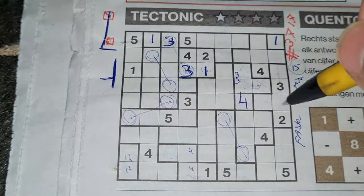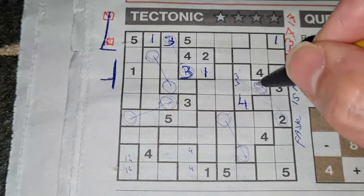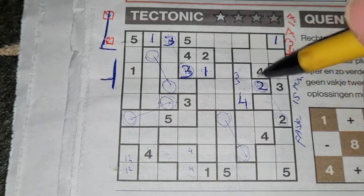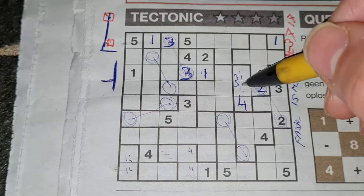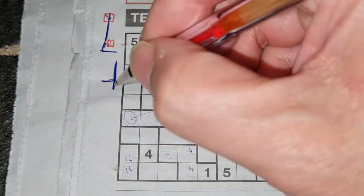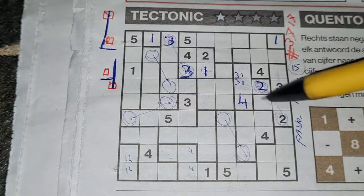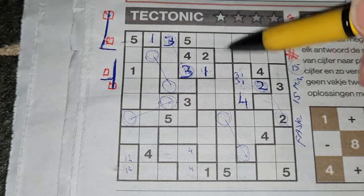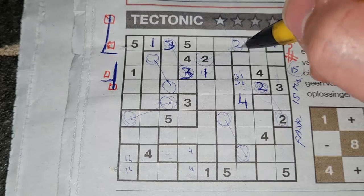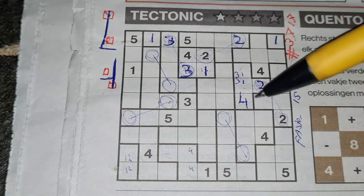Remember that this box has the same number as that box. So in this case, it's a 2. So 2 numbers left in this quadra box for the numbers 3 and 1. So this box has the same number as that box. Do we have more of these kinds of shapes? Here, another one, rotated. So this box has the same number as that box. So in this case, it's a 2. More? No.